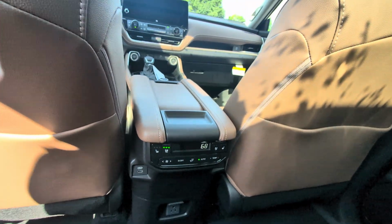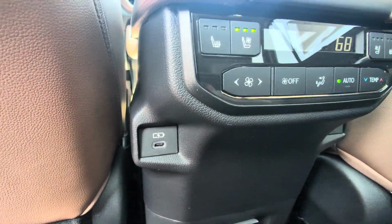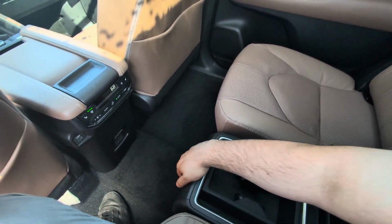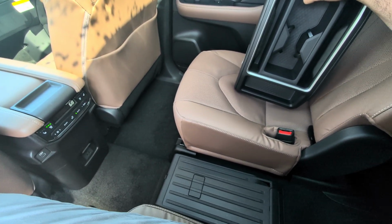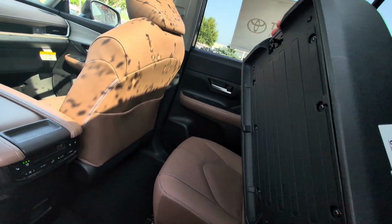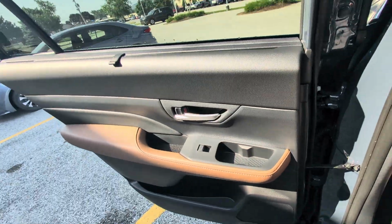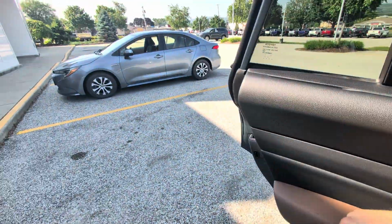You have a wall charger right there, USB Type-C, 2 of them right there. You have your little center console here for a bunch of little things. You can kind of put stuff in here, and it also lifts up and pulls out if you need more space for certain things. Super easy to do, and to put it right back in, just like that, and it clips right in. A little bit of storage here, not for water bottles or juice boxes.